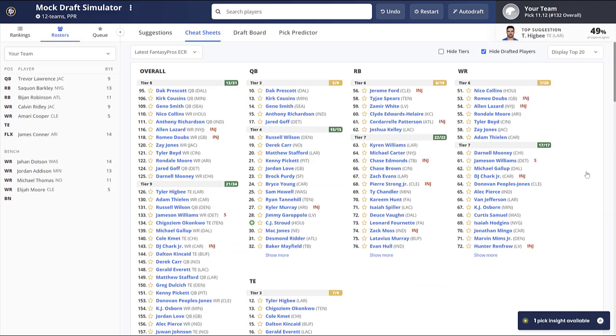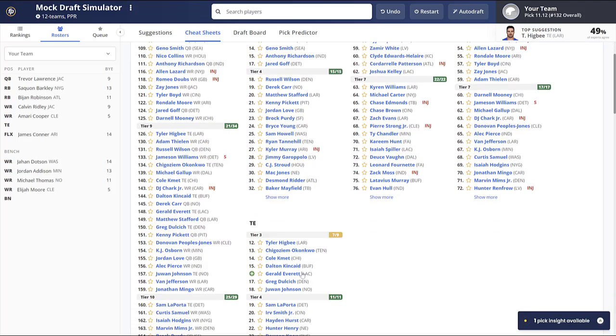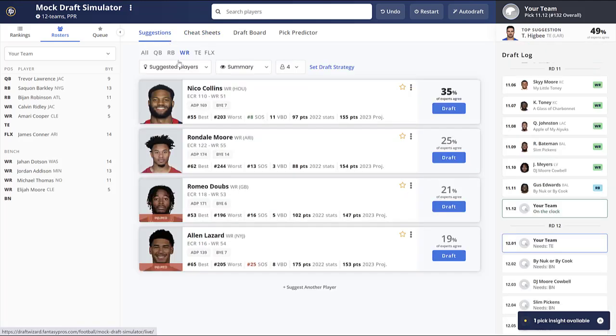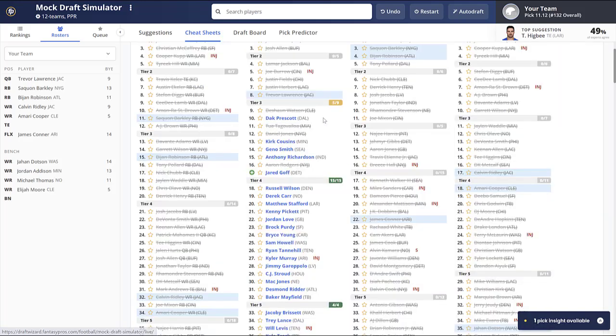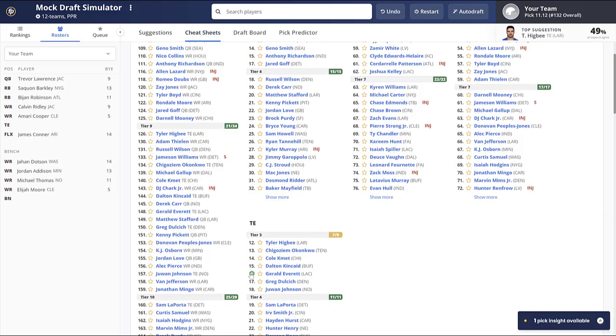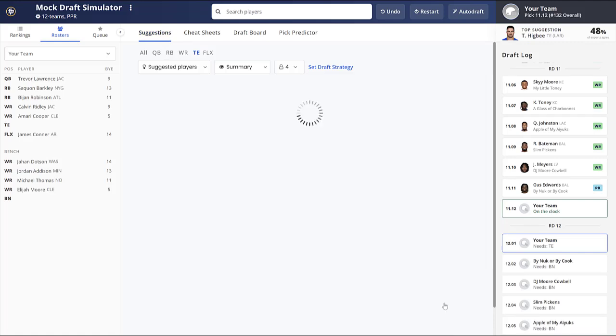Tight end, yeah, exactly. We have the top guys that we were considering before. So Gerald Everett is still there. LaPorta is still there. And I'm going to pass on Tyler Higbee. He's just been a little bit too inconsistent for my taste. So we're going to go with Gerald Everett. And we're going to go with somebody like a Sam LaPorta, who I have been talking up as of late. So Gerald Everett, there you go.